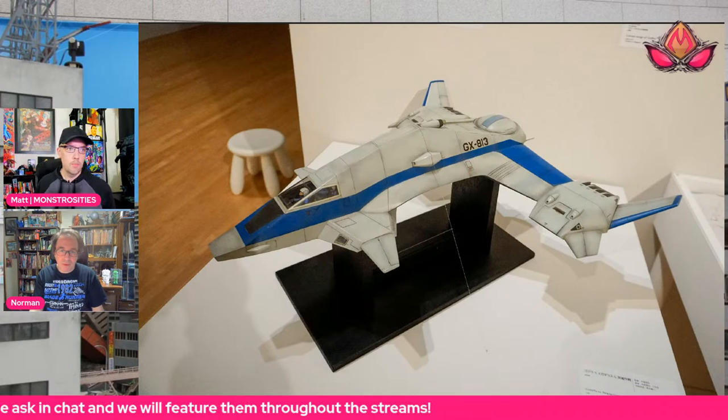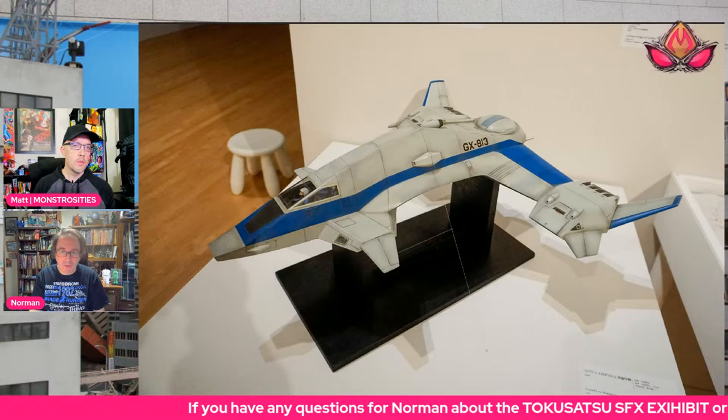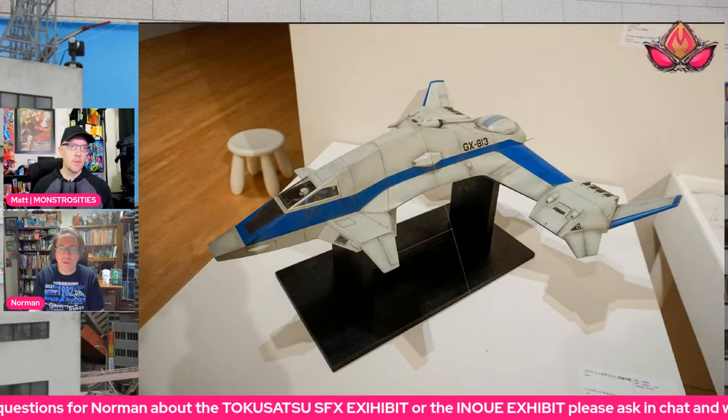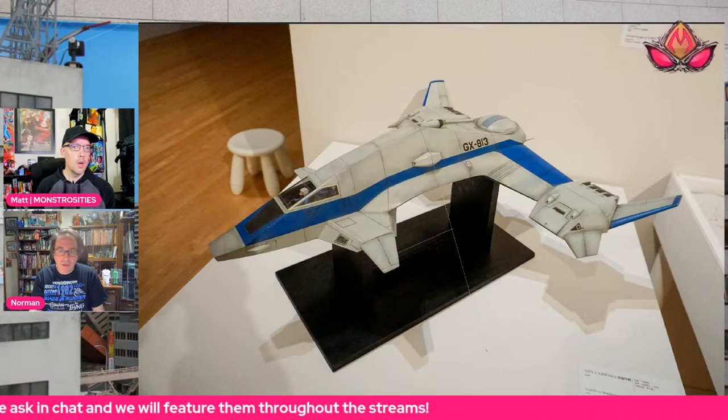This is the Griffin from Megalon. I actually watched them shoot this back when I was on the set of Megalon. And this is, I think, the last thing that Inoue designed. So this is the original prop. This is on display now. I really like that design. Yeah, the movie is cool, but the designs and production designs in it are really amazing.